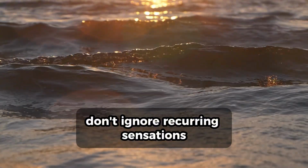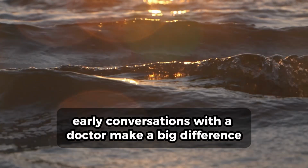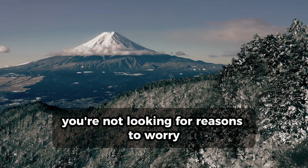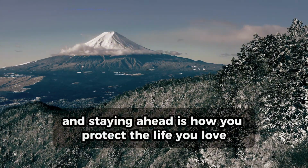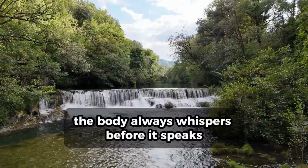Don't ignore recurring sensations, especially after 60. Early conversations with a doctor make a big difference. You're not looking for reasons to worry. You're looking for reasons to stay ahead. And staying ahead is how you protect the life you love. The body always whispers before it speaks.